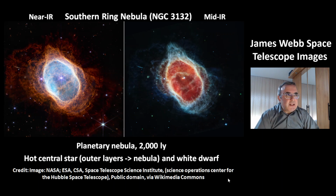This is a picture from the Southern Ring Nebula, NGC 3132. At the left, it's the near-infrared image, and at the right, a mid-infrared image. This is a planetary nebula, 2000 light-years distance. It has a hot central star, which has lost its outer layers. And the layers are now a nebula. And the star has a companion, it's a white dwarf, and both the star and the white dwarf illuminate this nebula, and that's why they have this bright picture.